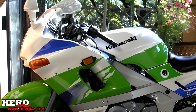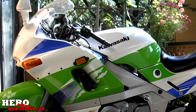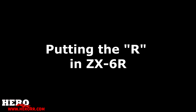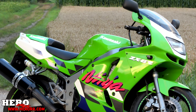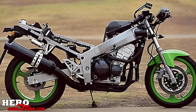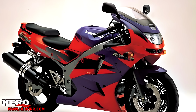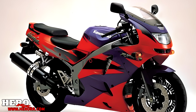Despite the impressiveness of the 1990 ZX6, it wasn't until 1995 that Kawasaki truly made their mark known with the introduction of their ZX6R. This bike took everything that had been learned from the previous models and pushed it even further. It featured an all-new 599cc engine that produced 105 horsepower, allowing this ZX6R to do 0 to 60 in just 3.6 seconds and a top speed of 154 miles per hour.